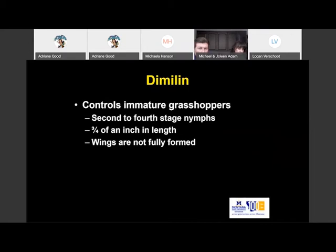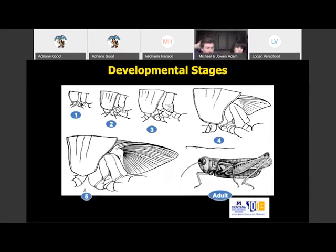So yeah, second to fourth stage nymphs, when the wings aren't fully formed. Here's kind of a diagram, and I believe that's in Judy and Kevin's document. The second to the fourth. So no wing there, just a little wing bud, and then you've got that little flap of a wing there is the most critical time. Now, when you're doing your contact insecticides, and you've got that 6 week hatch time done, then you can go in and spray right away, but with the Dimelin, you want to go with that second to fourth stage of development.